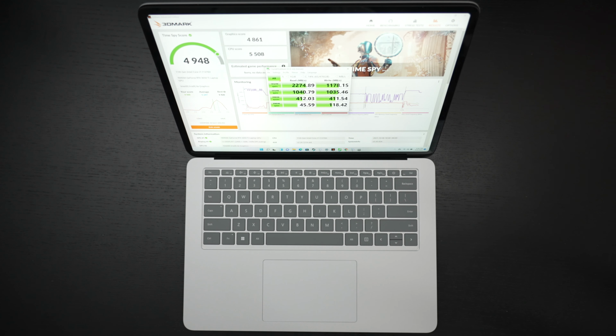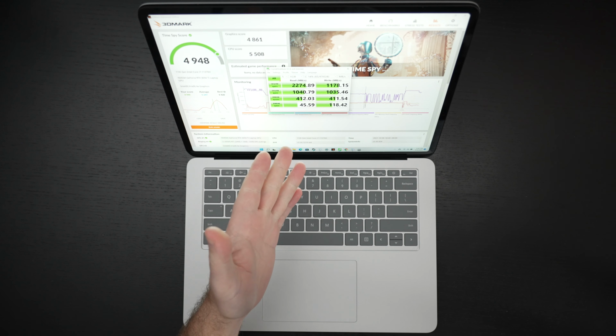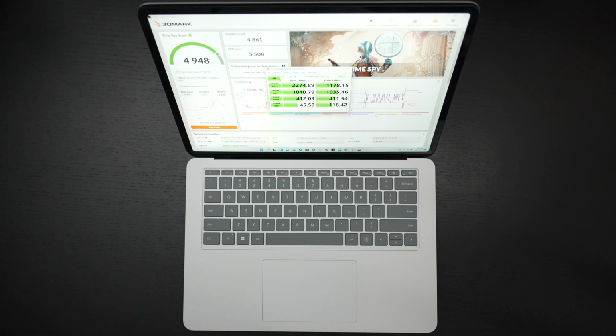And I just don't really know what to say about this. Are you going to see a tangible performance difference in what you're doing? Not necessarily, and I think that's why Microsoft figured this is not a big deal.